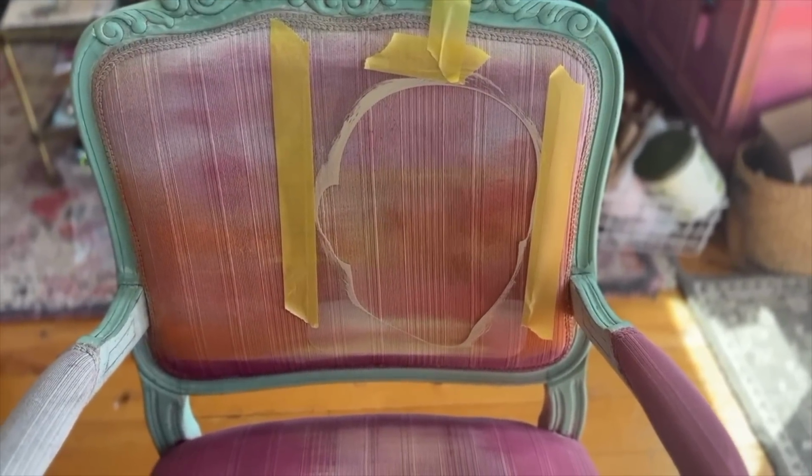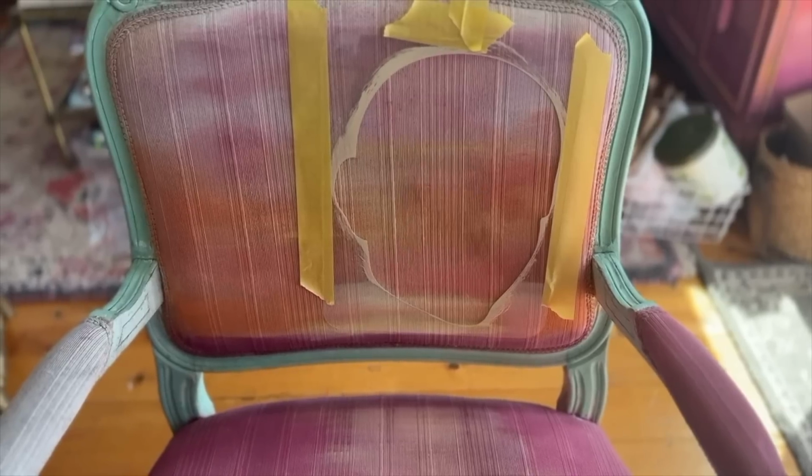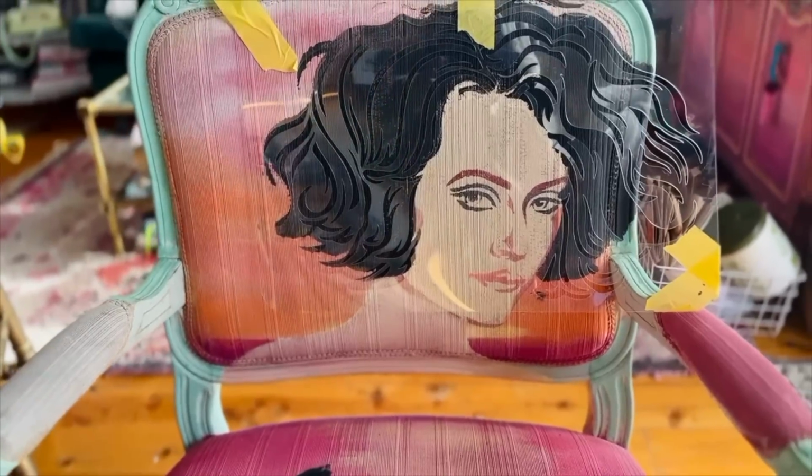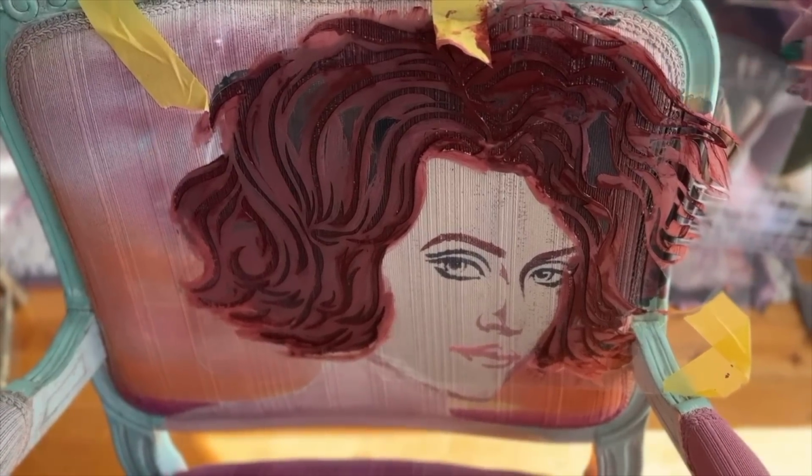Okay, now I think I'm going to try painting the lady face on this chair. We shall see how she turns out. I'm going to give her a different hair and maybe some glasses. This is how far I've gotten. I'm putting the overlay on for the hair now. This is a new color that is in prototype mode. We're going to take this off.